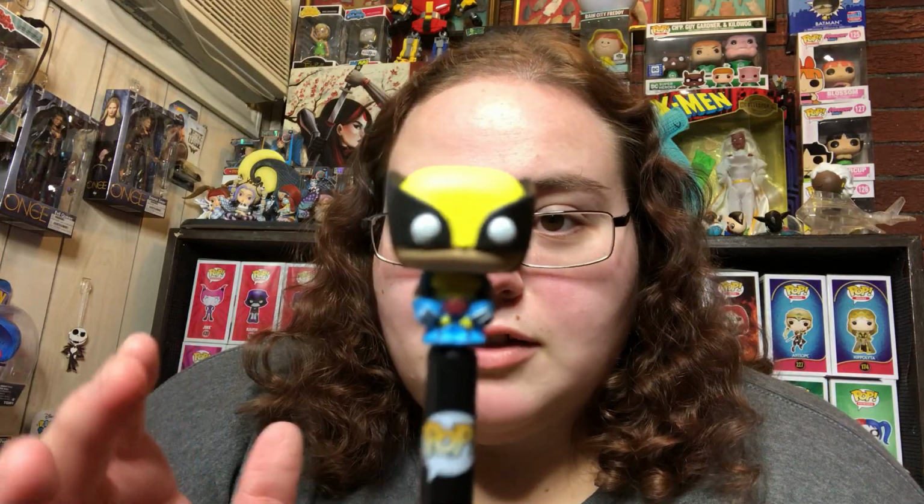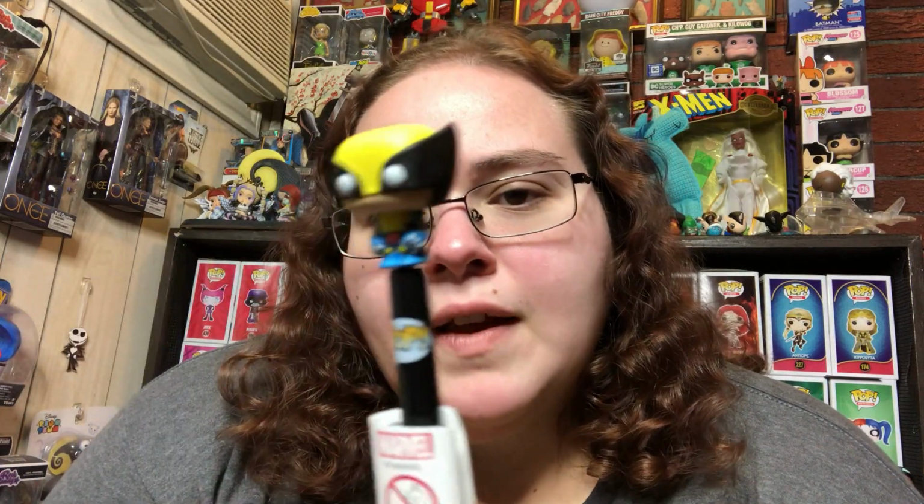Anyway, here is the pop pen. It's Wolverine. They had to put something Wolverine in an X-Men box or else people would go crazy on them. It has to be something Wolverine in anything X-Men. That's like a law.